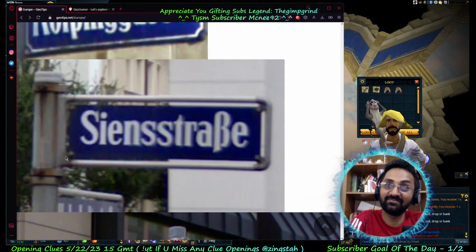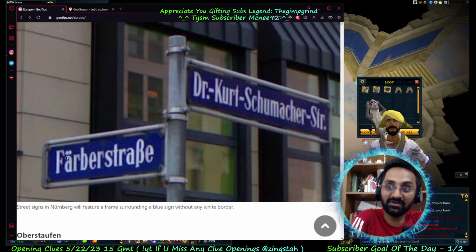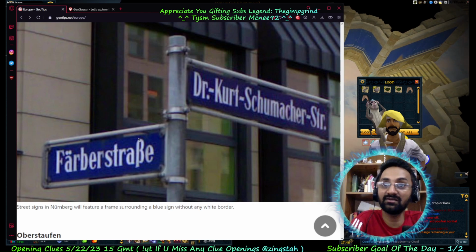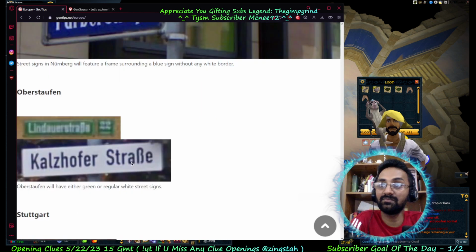Nuremberg. Street signs in Nuremberg will feature a frame surrounding a blue sign without any border. Okay. Oberstdorf will have either green or a regular white street sign.